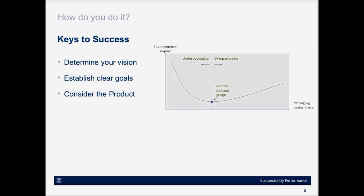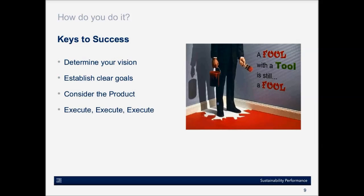Now, in step 4, can you start actually thinking about new design? In your implementation of your vision and goals, consider building sustainability criteria into stage gate development, building training programs, investigating design support tools that help evaluate the impact of different design scenarios.